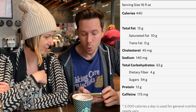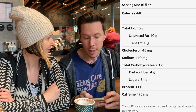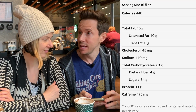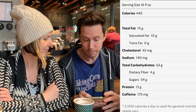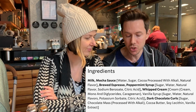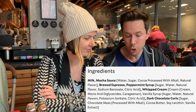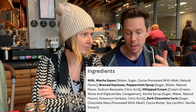There's 54 grams of sugar in here. We're going to say 18 of those come from milk. So we're talking about, what, 36 grams of sugar? 36 grams of sugar is almost 10 teaspoons. The mocha sauce. Let's go to the ingredients. Milk, mocha sauce, made of water, sugar, cocoa, natural flavor. Pretty standard, right? Then espresso.